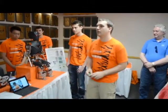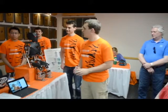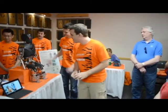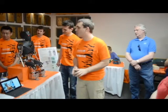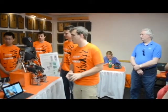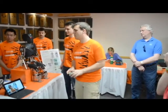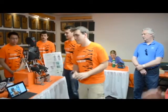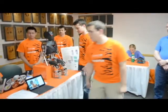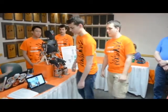How many joints are there? 23 joints total. That's including the hands. 20 degrees of freedom. There's 3 joints in the leg, but the ankle has 2 degrees of freedom. Knee has 1. Hip has 3. So it's able to do pretty much every human motion. It might be a little off just because you don't have a ball motor like on the hip.